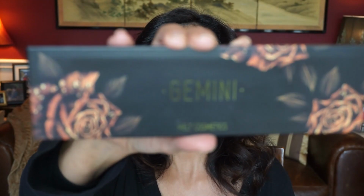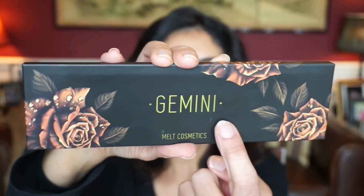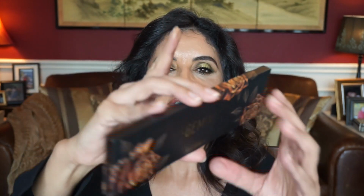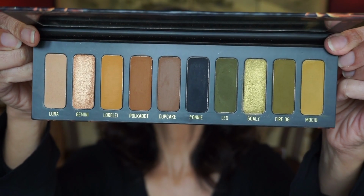So here's what the palette looks like from the outside. A real pretty design of roses and the name Gemini Melt Cosmetics on the front. And here's what the back looks like. And here are the shades up close.